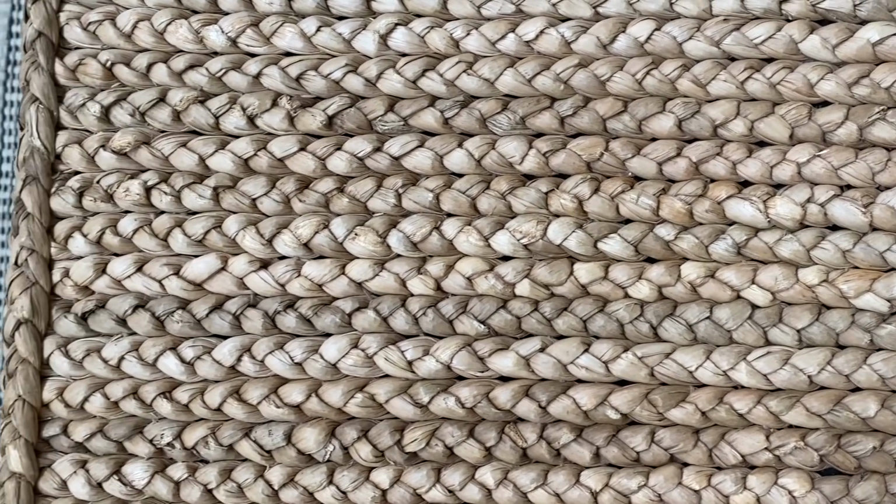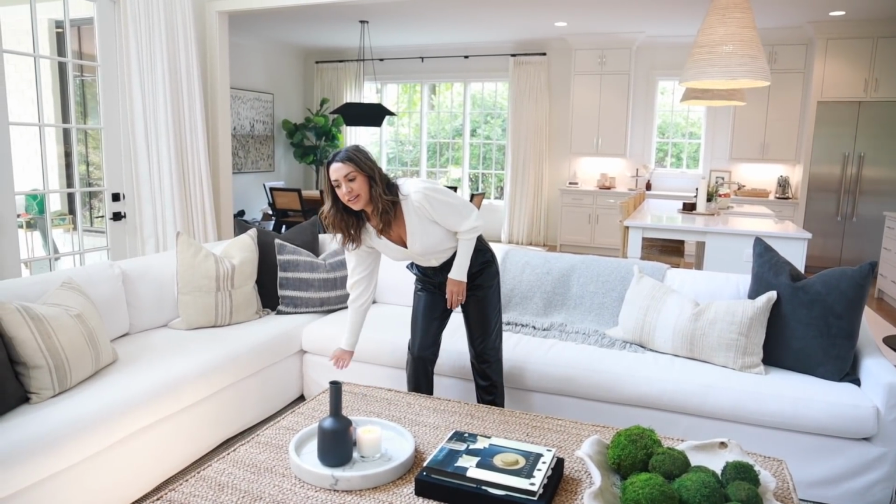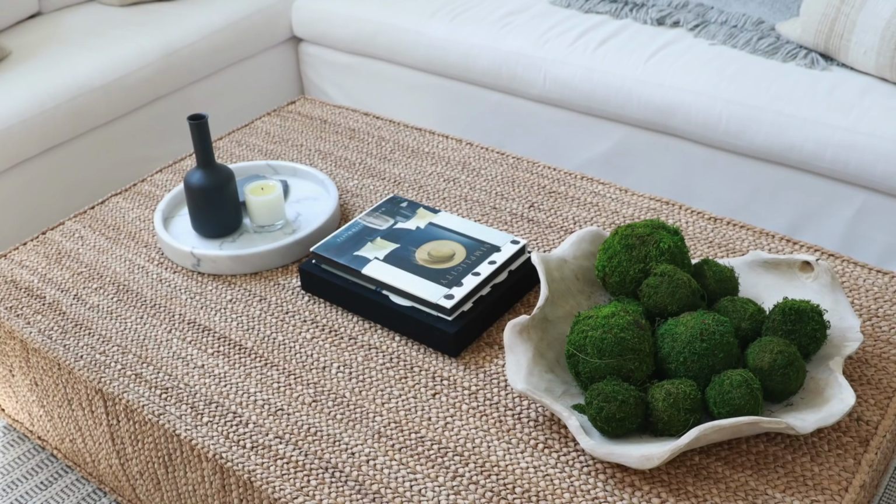I get a lot of questions and compliments on it because it's something unique. It's really big. It's great for kids because they can't really mess it up. It's soft, kind of like a big bean bag. So if you were to bump on it, it's not hard. You can't really hurt it. So I love this table.